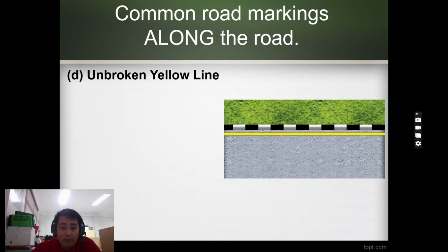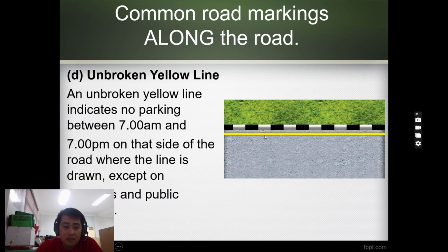Next, we have the unbroken yellow line. So when you see this unbroken yellow line, it means no parking between 7 a.m. and 7 p.m., for instance in the cities, on that side of the road where the line is drawn, except on Sundays and public holidays.